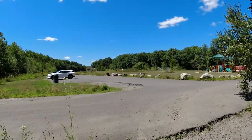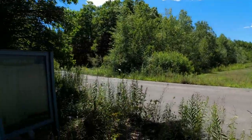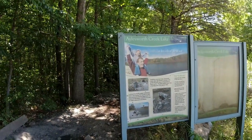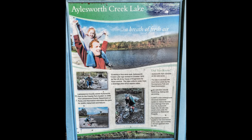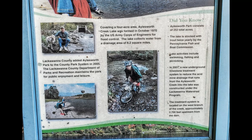So to put things into perspective, there is the parking lot for the recreation field and playground. And there is another placard here, just giving some information. So it says it covers a 4-acre area. Aylesworth Creek Lake was formed in October 1970 by the U.S. Army Corps of Engineers for flood control. The lake collects water from a drainage area of 6.2 square miles. Lackawanna County added Aylesworth Park to the county park system in 2005. Lackawanna County Department of Parks and Recreation maintains the park for public enjoyment and leisure.